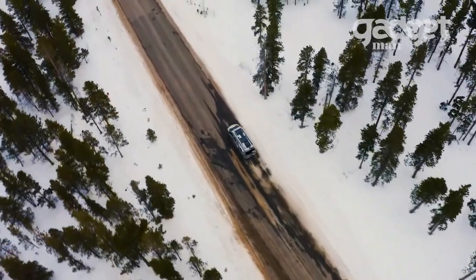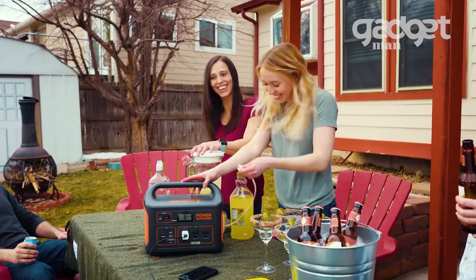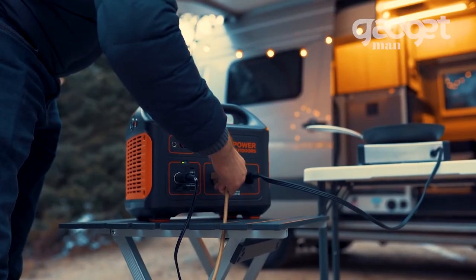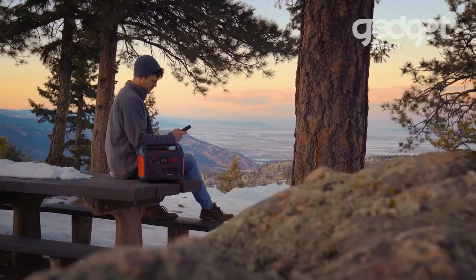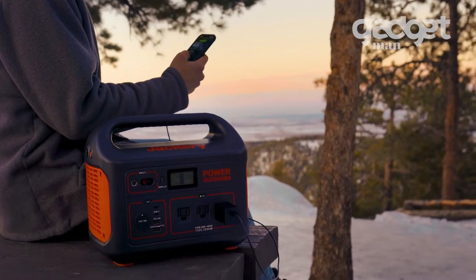From your backyard to the mountains, Jackery has your outdoor power needs covered with the all-new Explorer 1000, one of the most powerful and compact portable power stations on the market. Weighing only 22 pounds with an easy-carry handle, the lithium battery generator packs a massive 1,002 watt-hours and is much more travel-friendly than traditional field generators.